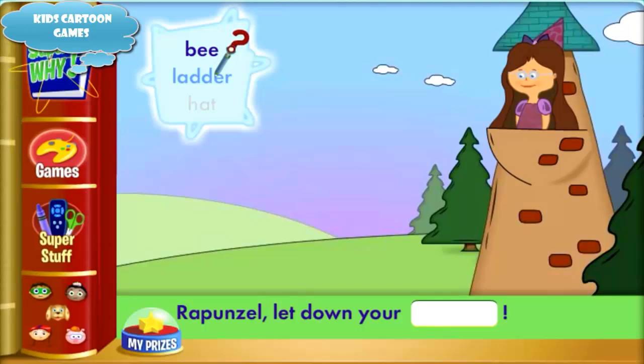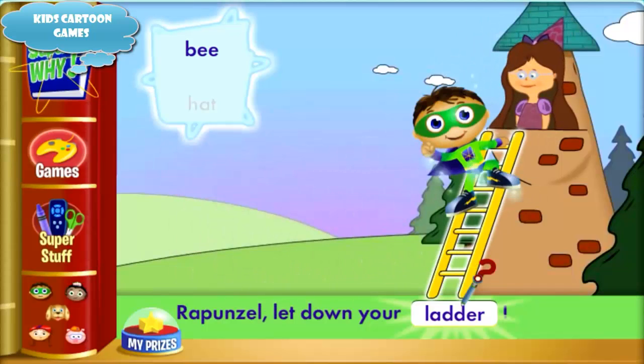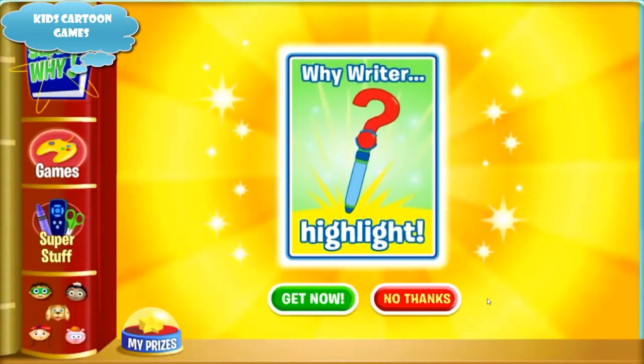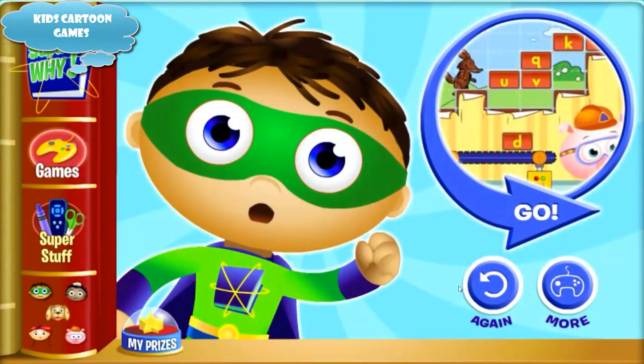Ladder. Rapunzel, let down your ladder. That's it, a ladder. You saved Rapunzel from the tower. We changed the story and saved the day. Excellent. Amazing. You earned a prize. Get it now. No thanks. Super job, Super U. Play again or try another game.